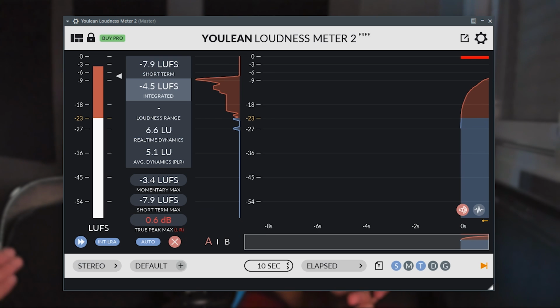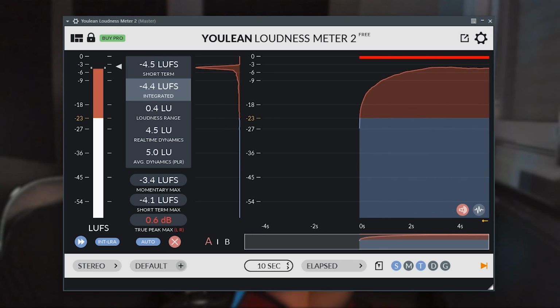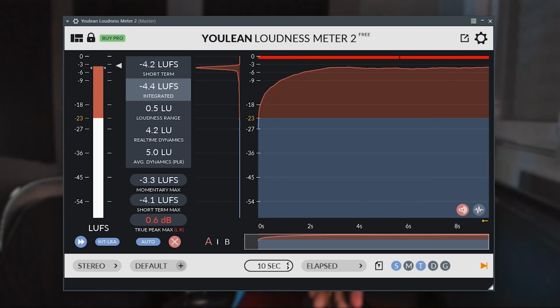What I recommend to do is when you're mastering your song, have 2 or 3 reference songs. Check the LUFS value of those songs. So for example, let's say they are more or less at -4.5. So try to have your song also at that value. If you have a smaller value, for example -4 or -3.5, this means that it sounds louder. And if you have a bigger value, for example -5 or -6, this means that it sounds quieter.